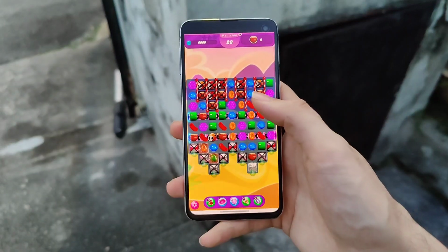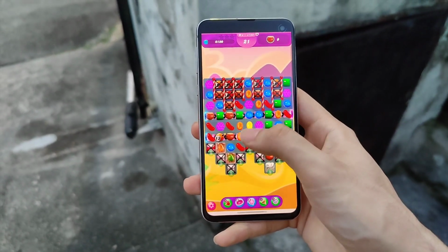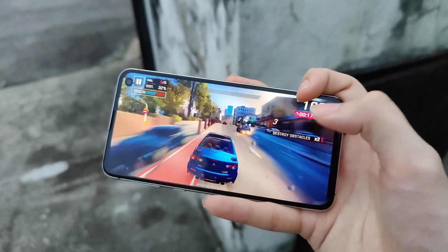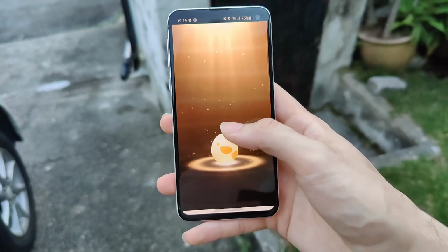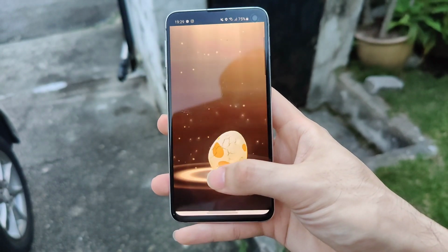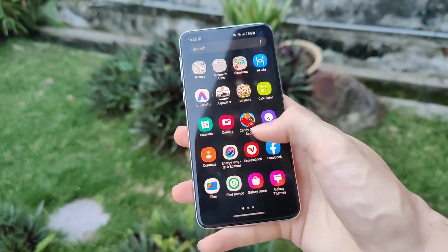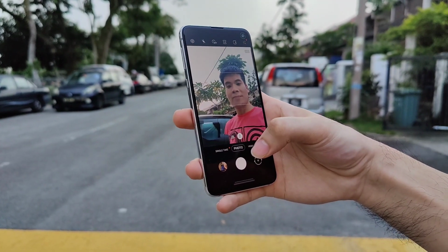And of course, the next thing over here is that inside here, the chipset powering this is a Snapdragon 855. Yes, it's not the Snapdragon 865 you get nowadays in 2020 or even the 865 Plus, but don't get me wrong, the Snapdragon 855 in 2020 is a very good chipset. Going through your social media, going through some photo, video editing, playing games, it's going to give you a very good performance right up to today. I still do enjoy this phone very much because it does have a very good chipset. It's going to be fast, it's going to be very snappy with the Snapdragon 855. So that is it. If you guys are looking for a good phone to get in 2020, I would highly recommend this S10e over here.